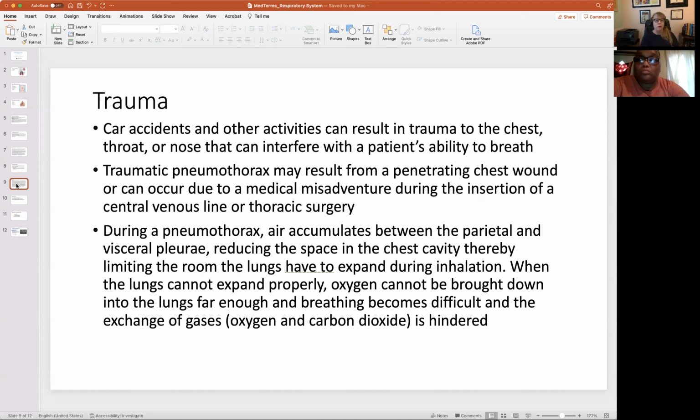Plus, you are wearing your seatbelt, so of course you're not going to hit the dashboard, but it can result in trauma to the nose, the chest, the throat, which can interfere with the patient's ability to breathe. You already know that, especially if you watch Chicago Med or Chicago Fire or 911. That's another one that's really good for learning about all of this stuff. And if you do watch those shows, then I want you to pick out the medical terms or replace the regular words they use with the medical term. It's a good way to practice.